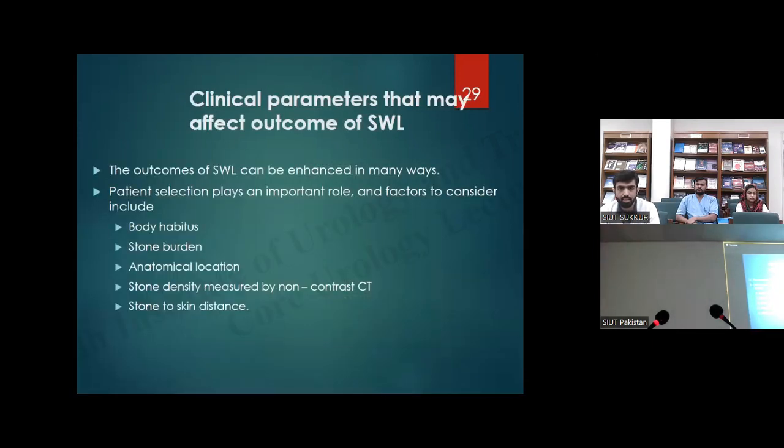Now we will discuss the clinical parameters that may affect outcome of ESWL. The outcome of ESWL can be enhanced in many ways. Patient selection plays an important role, as sir already discussed, and factors to be considered include body habitus, stone burden, anatomical location, stone density measured by non-contrast CT scan, and skin to stone distance.